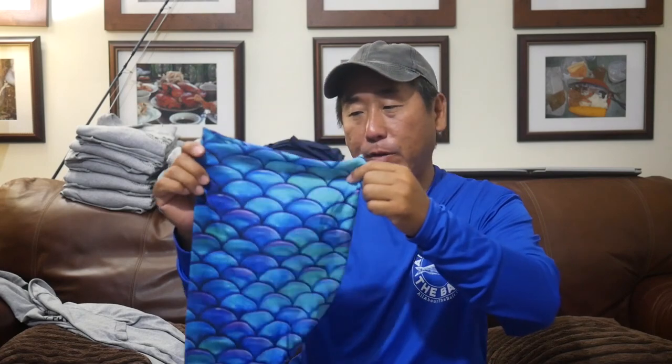Now moving on to my other stuff, non-shirt stuff. And I'm happy to say I'm finally in stock of that stuff. This stuff I've been out of stock since my soft opening. So let's start with the fishing face mask and or the fishing buffs.